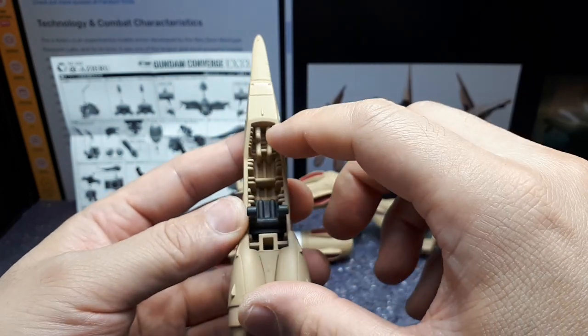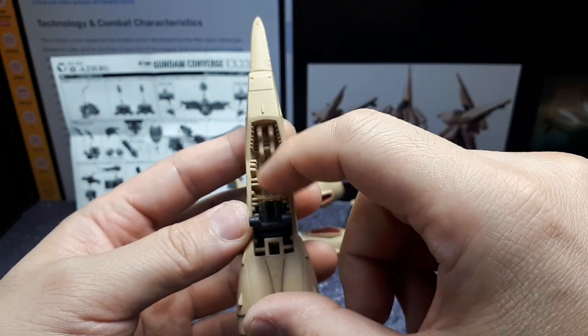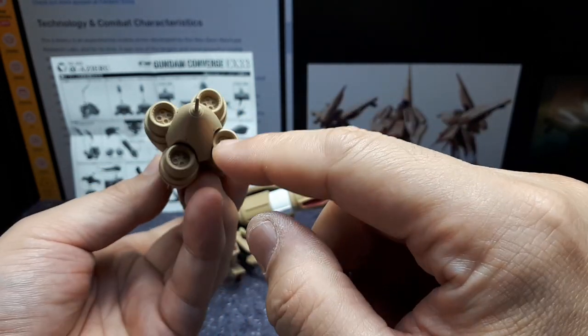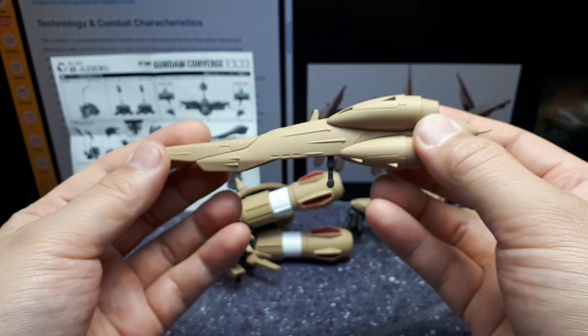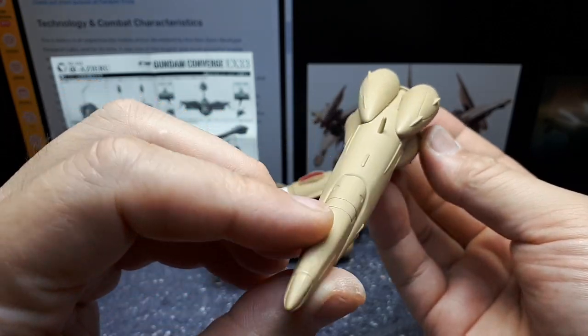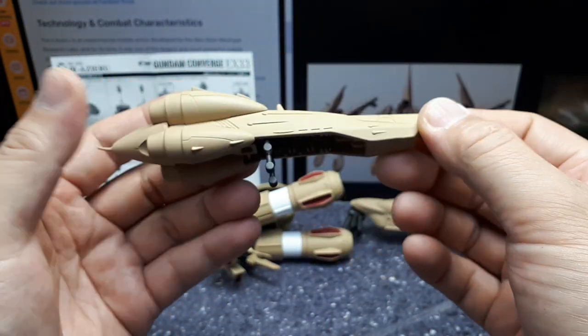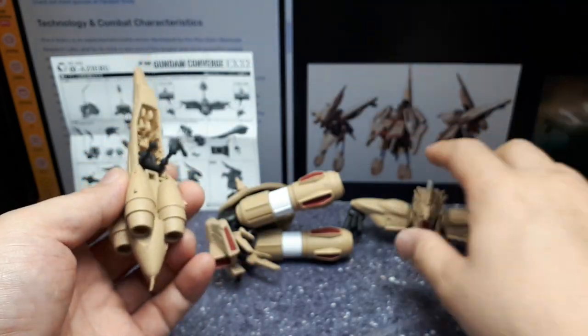So it's got a bunch of grooves, but not much else. Kind of a weak detail there. This is nice though, these thrusters, granted there's no paint. This looks like something from the 2001 Space Odyssey movie. That's what it reminds me of, something Syd Mead would design.